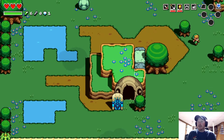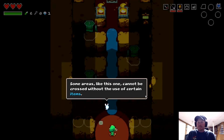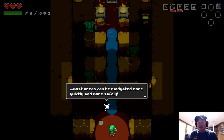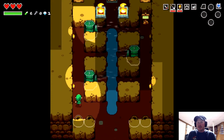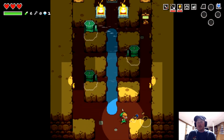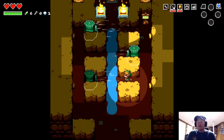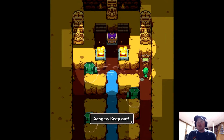How to get up there. So it definitely looks like there's some puzzle elements here, which is pretty cool. And if you have the right items and use them cleverly, navigate it more quickly and safely. Oh, okay. I don't think I can do this spot right here. I need something where I can walk through the wind. So probably some kind of heavy boots.